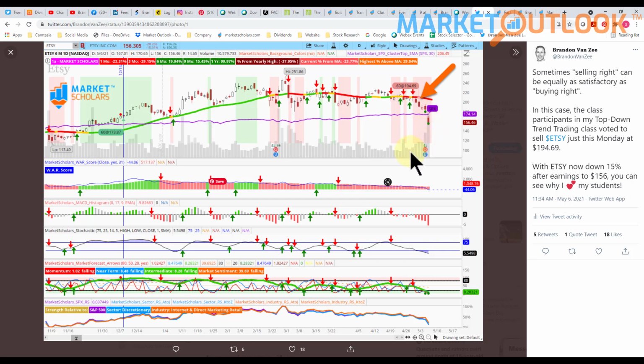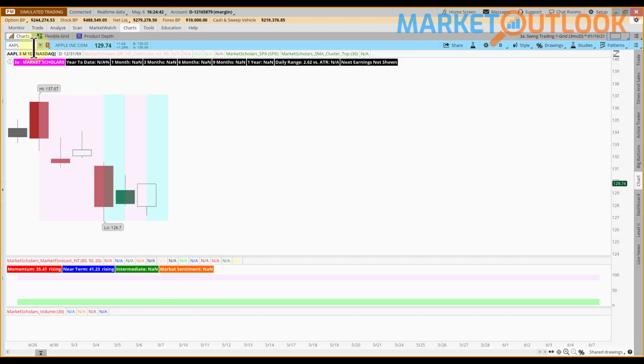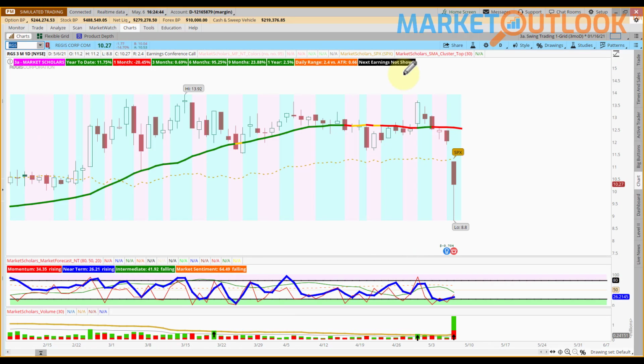A lot of times the press and the positivity around decisions we make in the market are about what we bought. In this case, it was equally as important what sell decisions we made. I was really, really proud of the decision that we made in that particular class. In fact, that reminded me that with the swing trading class that I teach, we also had a somewhat similar situation with Regis earlier today. They were announcing their earnings and the stock was down significantly.